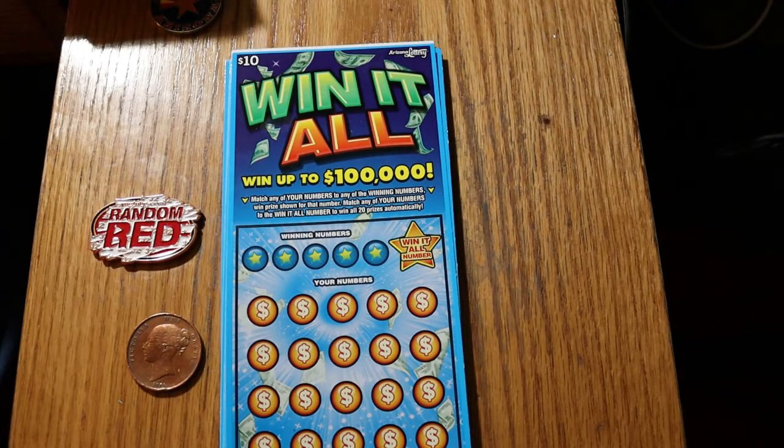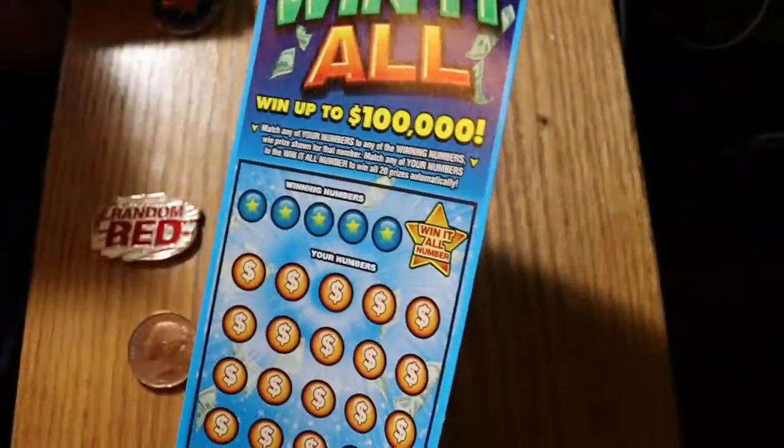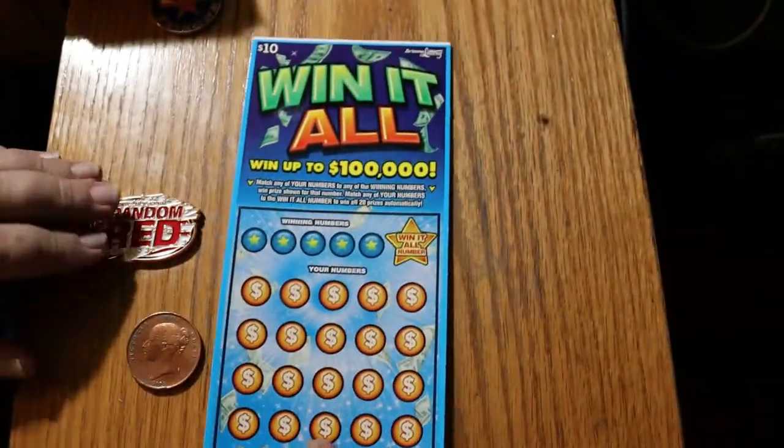The odds are 1 in 3.56. The book is, and was, 518-690. It's a match the number game. Find the win it all number, you win everything. So, that said, we will get started with ticket 30. Those off to the side.